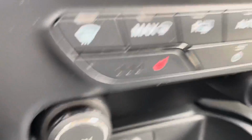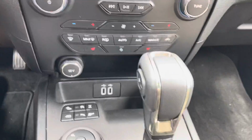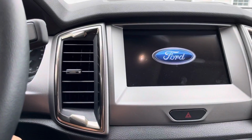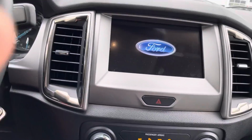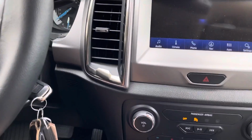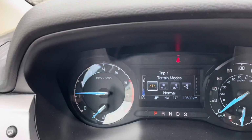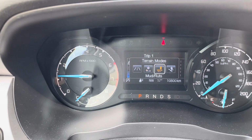So this guy also has the heated seats right there. Okay. I want to turn this guy on for you. Okay, 1, 2, 3. There we go. It has a couple of traction modes as well. When you hit this, it goes right there. It goes select the mode.